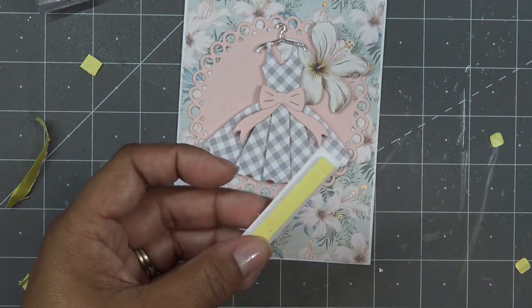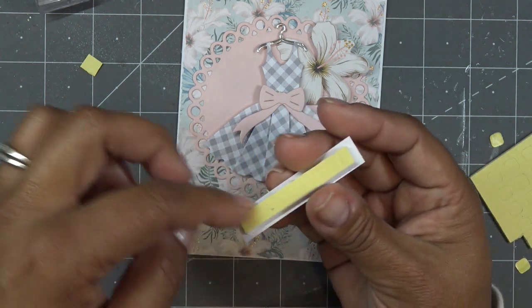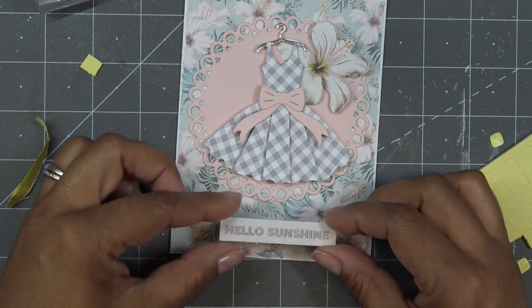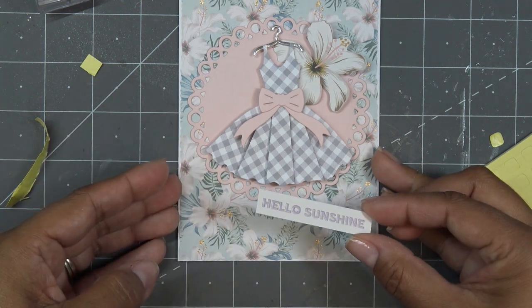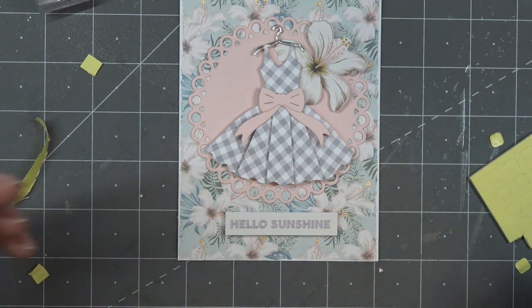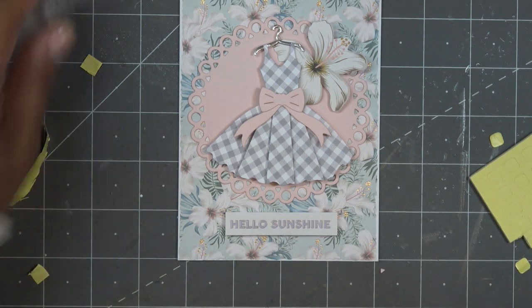And then this guy, all I did was cut the whole edge off of this. You know, guys know I love to use up all my dimensional adhesive and just pop it on here. And that'll hold this guy up. Let me get rid of that little chad there. And let me pay attention to exactly where this is before I stick it down. Pretty good. All right. Super cute.